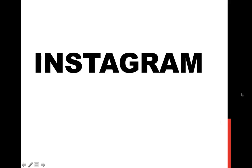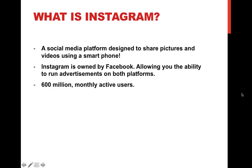So just a couple fun facts, right? What is Instagram? As many of you know, it's a social media platform designed to share pictures and videos using a smartphone. You can't really use it from your computer. It's not like Facebook, so make sure you do have a phone. It's really designed to just kind of snap and go. So take a quick picture, take a quick video, post that, okay?